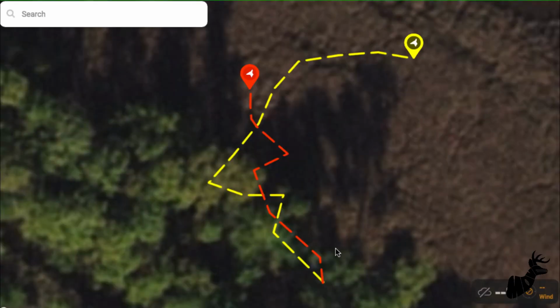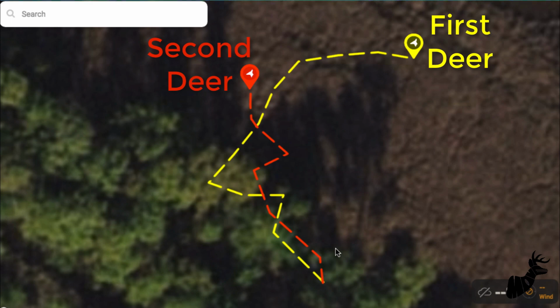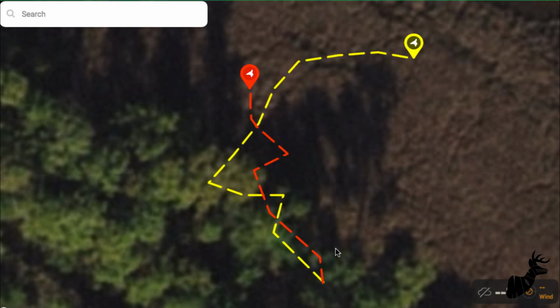Alright guys, so at the end of the video there, I said that I was having trouble following the blood trail because of the way that this deer went in comparison to my previous night's deer. So here I have two tracks from both deer. The red one is my second deer and the yellow one is my first deer. The red track was actually done after we already found it.